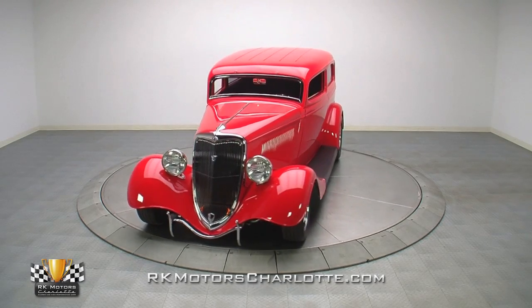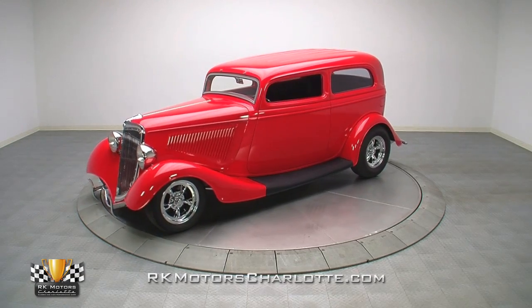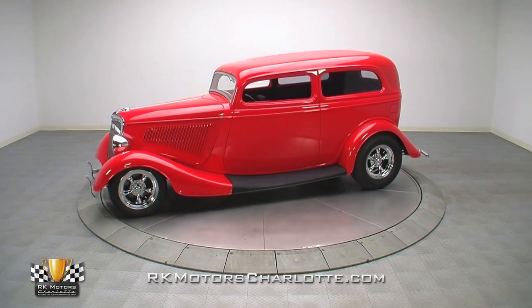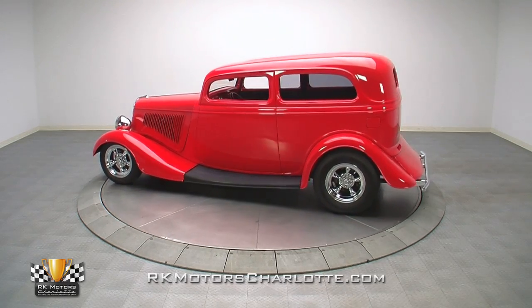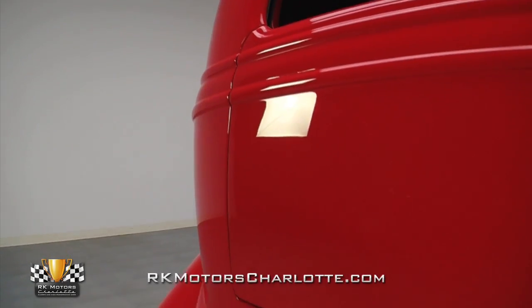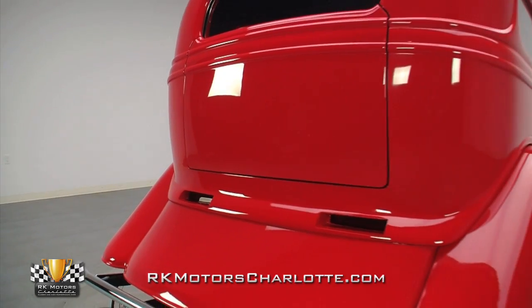With the universal appeal of some of the best parking lot eye candy in our showroom and the road-going prowess of a late-model sports car, this 1934 Ford Coupe is one of the best road-ready hot rods your money can buy. The build started when a clean, all-steel body was bolted between a set of fiberglass fenders and running boards.